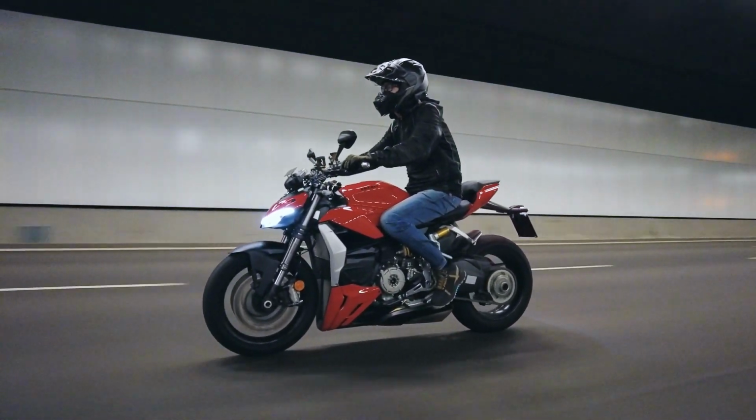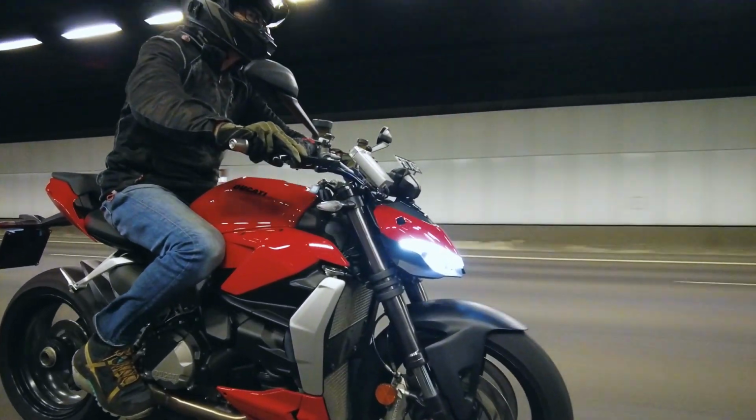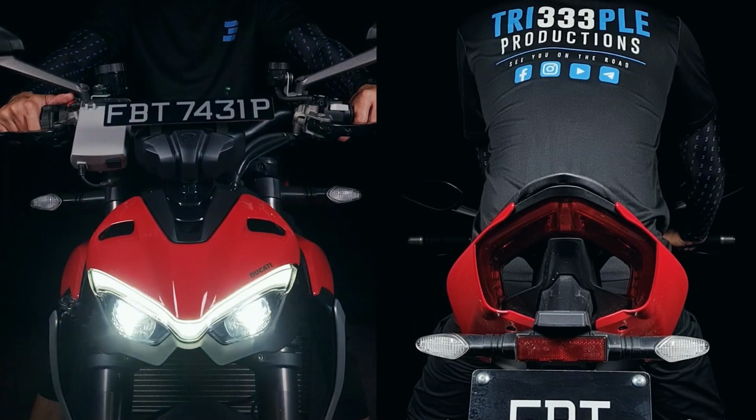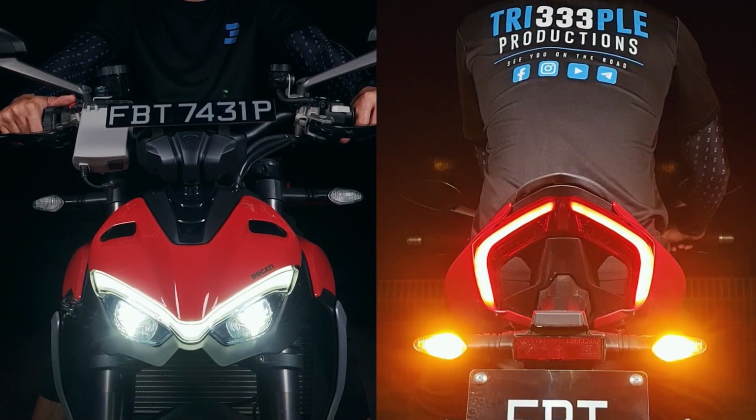The 2022 Ducati Street Fighter V2 comes installed with a full LED lighting package as standard. An LED headlight with daytime running lights, an LED tail light, and LED signal light.